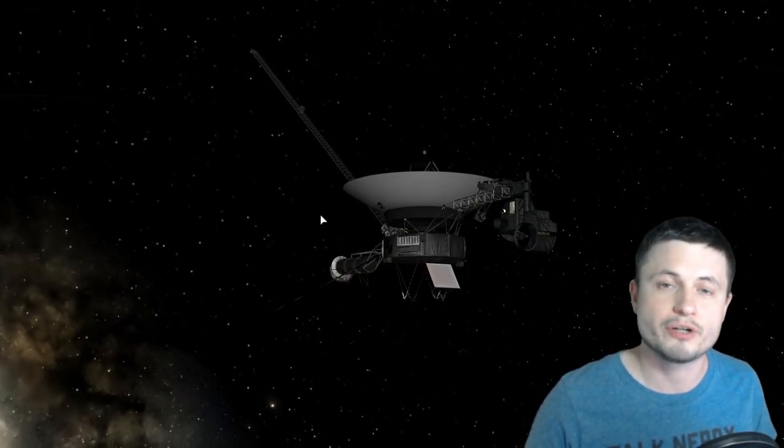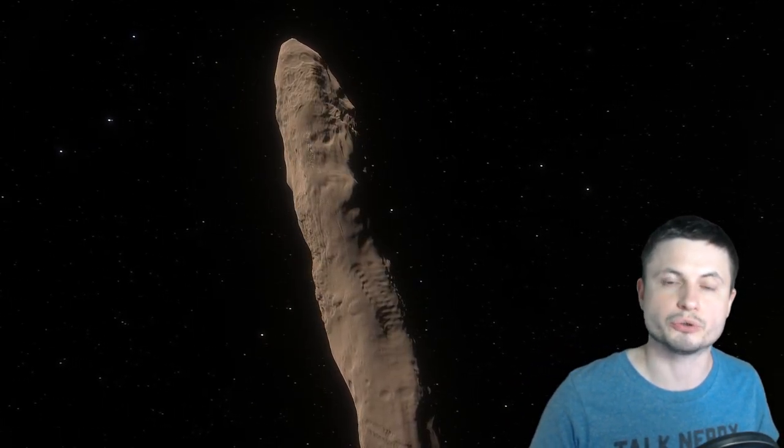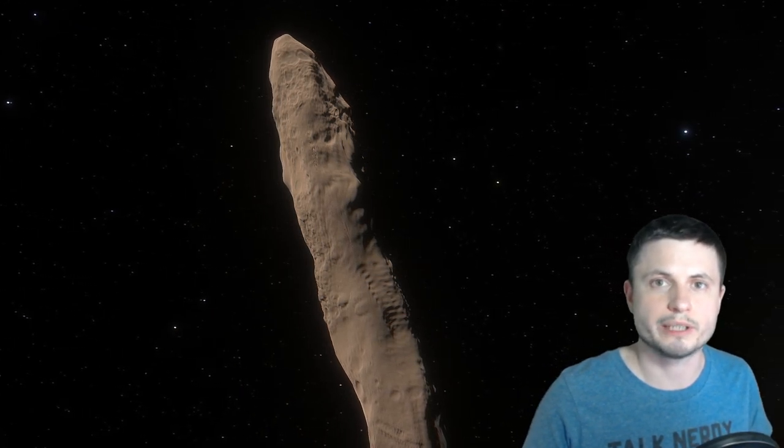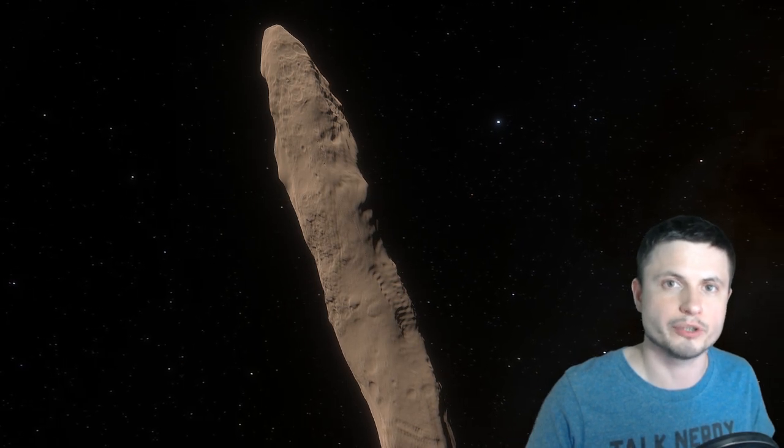But while these guys were leaving the solar system, we had a few objects entering the solar system, and for the first time ever, we've discovered two unusual interstellar objects entering our solar system. The first one was this right here, Oumuamua, and the second one is now unofficially known as Comet Borisov.